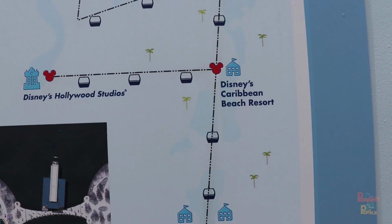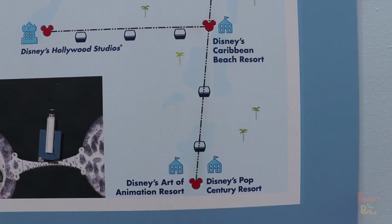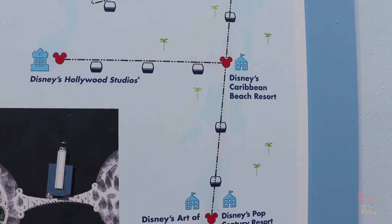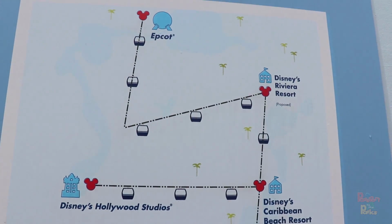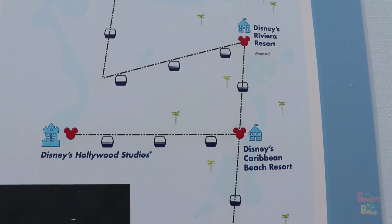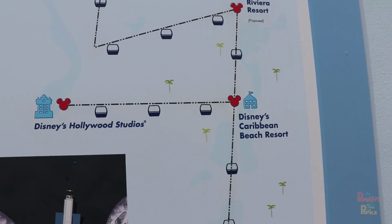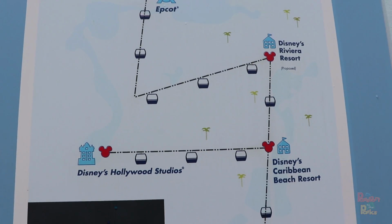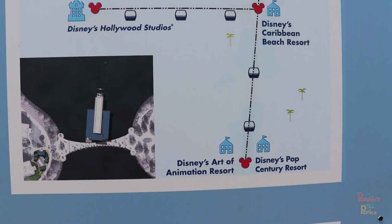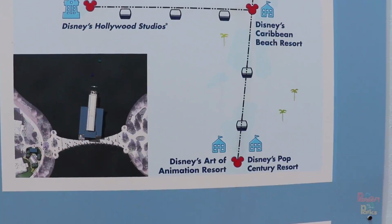It's going to be really impressive with the gondolas going over all kinds of different scenic routes, lakes, streets, entrances, parking lots. You're going to see the gondolas all over the place, and we'll take a look at as many of the towers as we can and the different stations. We'll get to all these different resorts and theme parks to take a look for you guys. So let's get behind this wall and we'll see the station here at Art of Animation and Pop Century.